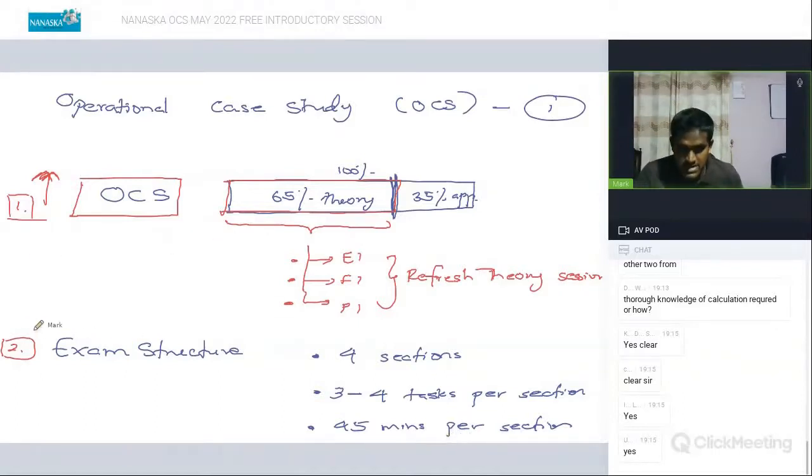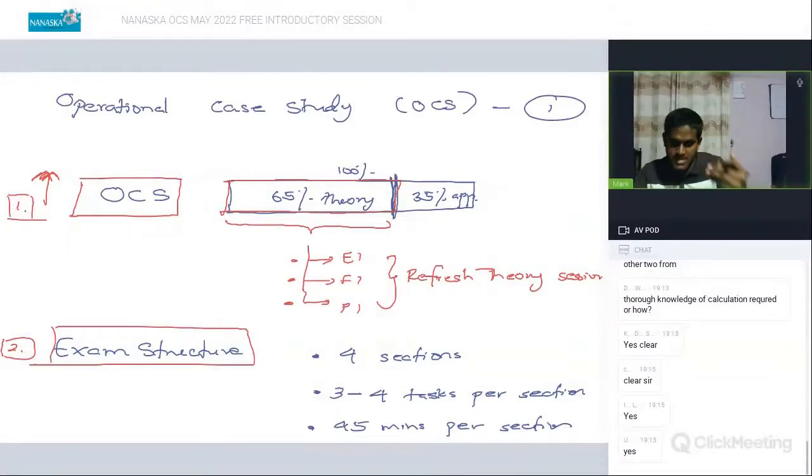I know it will be a little bit scary at the start, but trust me, as you keep on practicing, if you complete all the mocks that we give you, it's totally nothing. It's a very easy game as long as you approach it properly. So these are the 2 main areas I wanted to highlight about OCS.